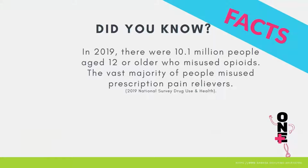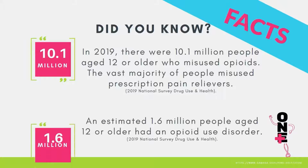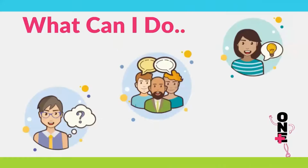Did you know in 2019, there were 10.1 million people aged 12 and older who misused opioids? The vast majority of people misused prescription pain relievers. In the same year, an estimated 1.6 million people aged 12 and older had an opioid use disorder. 20% of deaths were caused by an overdose of prescription opioids in 2019.